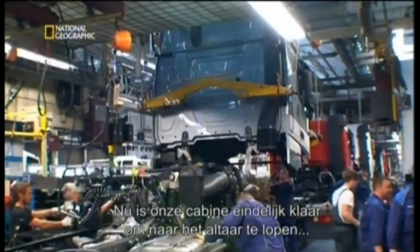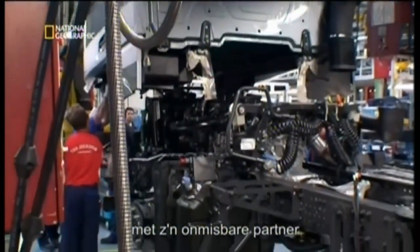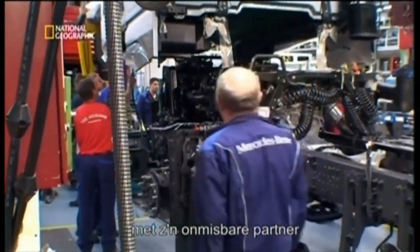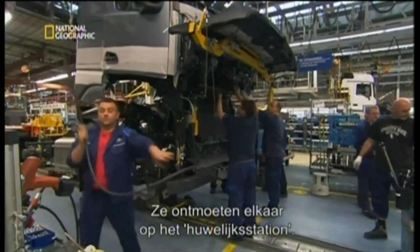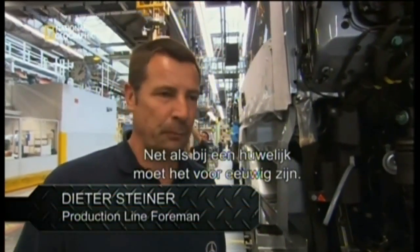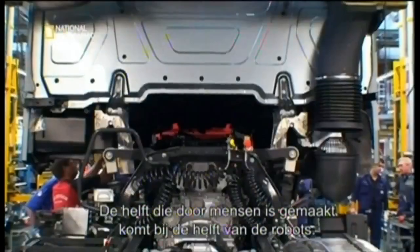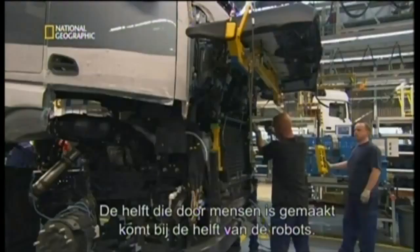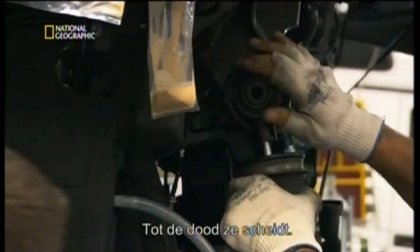With the outfitting complete, our cab is at last ready to march down the aisle with the partner it can't move without: the chassis. They meet at what's called the wedding station. Just as in a wedding, it should be an eternal connection. The half assembled by men meets the half assembled by robots in perfect harmony. Till death do they part.